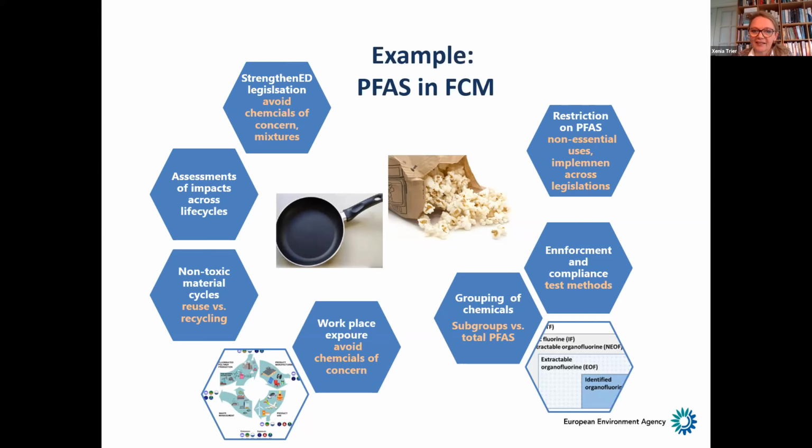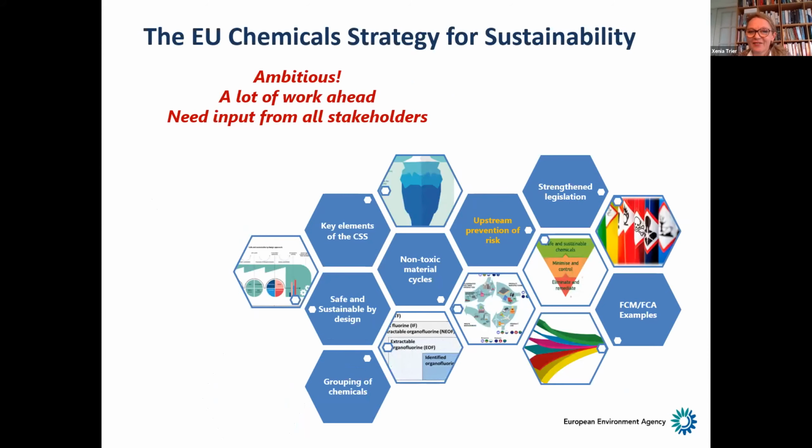And with that, I want to say that it's a very ambitious chemical strategy. There's a lot of work ahead, but we need input from all stakeholders to make it fly. And I think we really can congratulate DG Environment with this effort and everybody else who have contributed to it.